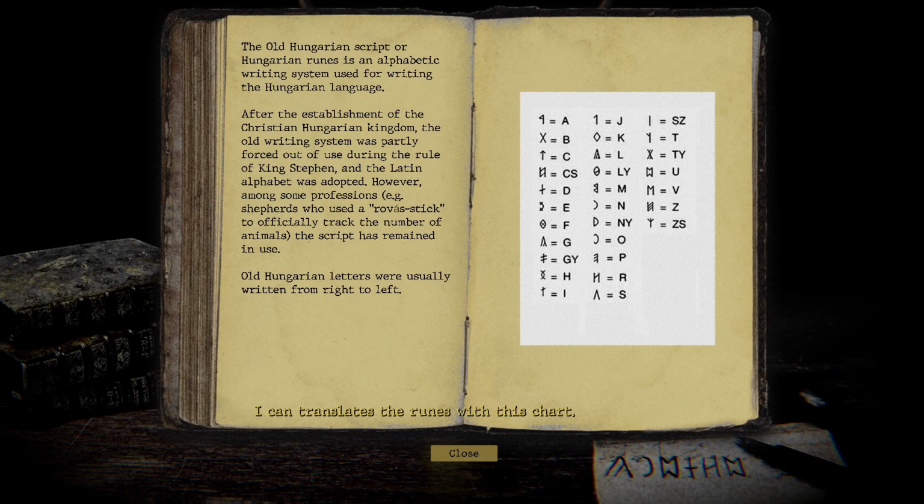The Old Hungarian script of Hungarian runes is an alphabetic writing system used for writing the Hungarian language. After the establishment of the Christian Hungarian kingdom, the old writing system was partly forced out of use during the rule of King Stephen, and the Latin alphabet was adopted. However, among some professionals, shepherds who used a rova stick to officially track the numbers of animals, the script has remained in use. Old Hungarian letters were usually written from right to left.